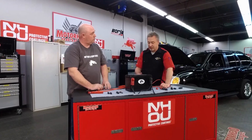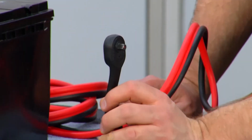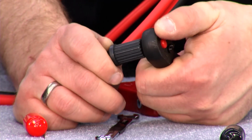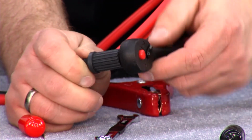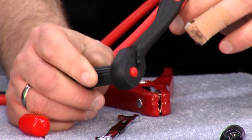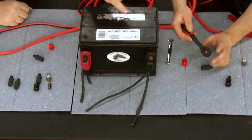And now you have a new installation tool as well, which I know is going to come in handy in lots of other applications. Exactly. So basically, this is now the socket. All you need is a ratchet. Yep. So now we're coming out with a composite ratchet that's non-metallic. Yep. And is short enough that it will not ground across the post.